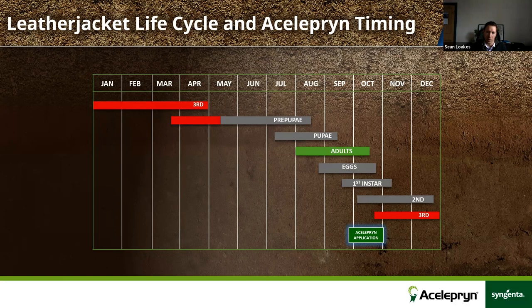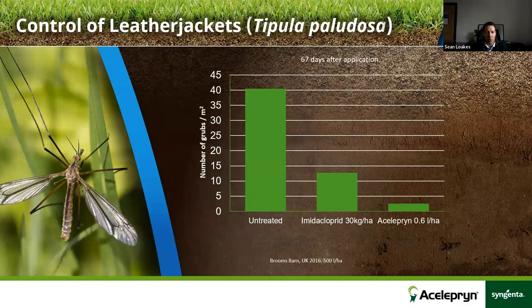And in terms of control, again, you can see really good levels of control there with the Acelepryn. In the untreated, they've got really high levels. So I think that's up to 40 grubs per meter squared. And imidacloprid, historically available active, getting quite good levels of control, but the Acelepryn pushing that right down to just 2 or 3 grubs found in a plot. So really good levels of control 70 days after application there.